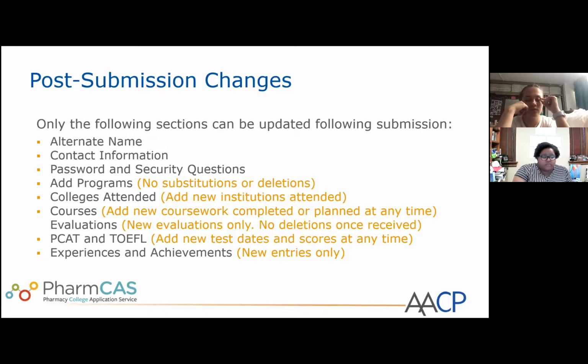So you can't go in and change any colleges attended that were already verified or courses that were already verified. It's only adding new. Again, we talked about this earlier, but you can also update evaluations with new or in progress statuses and select additional programs to apply to. All other sections are going to be read only.